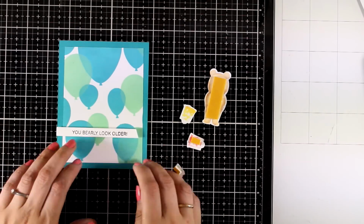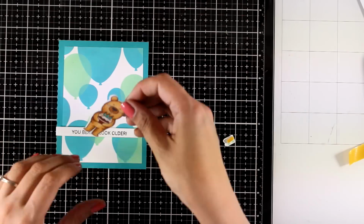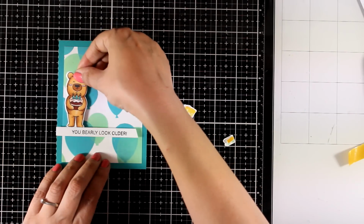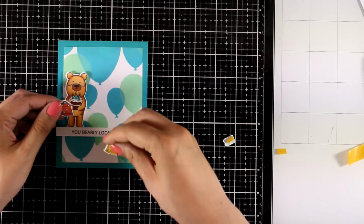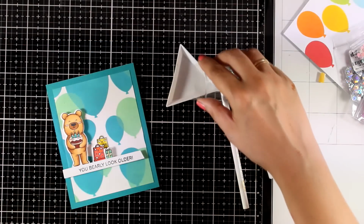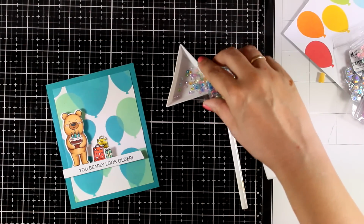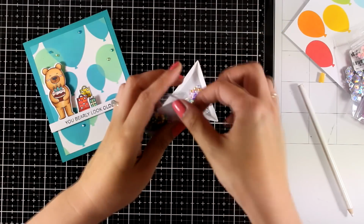If you notice I did add some foam tape at the back of my elements and I'm going to nest them directly on top of my sentiment so it provides kind of a ground for my little images. I'm going to stack down the gifts and I did use some of the rainbow gems to embellish my balloons here and there.